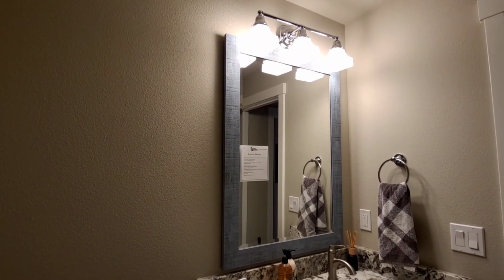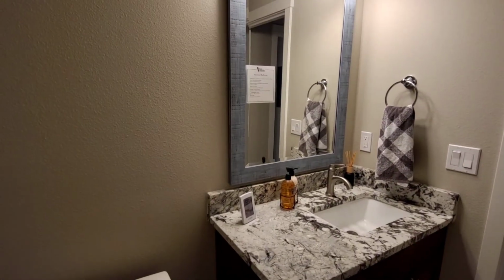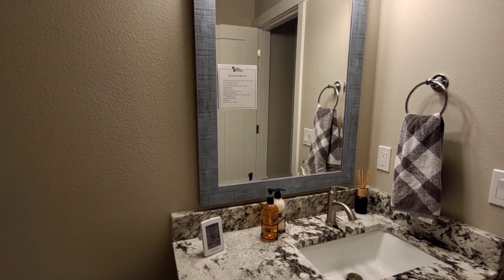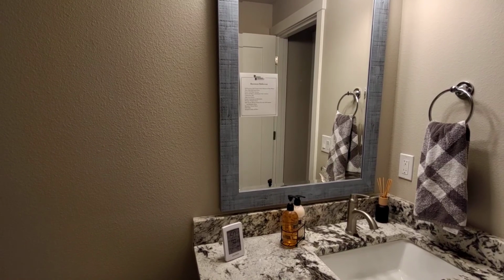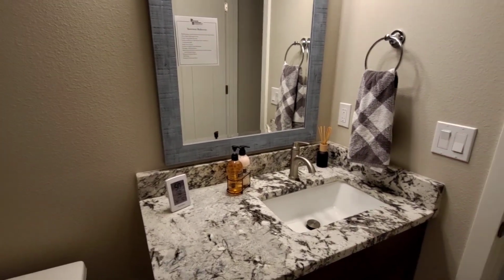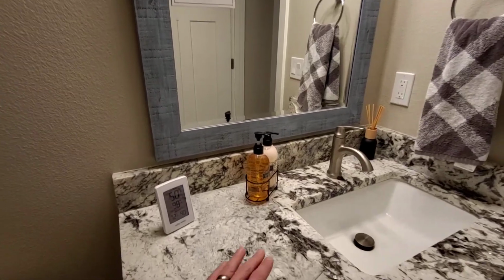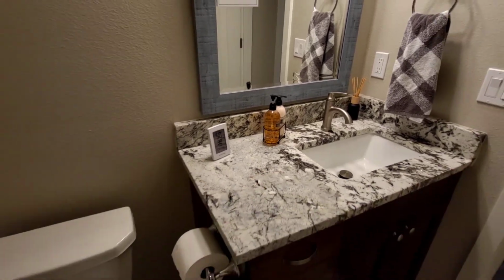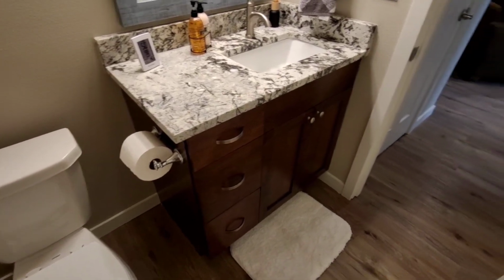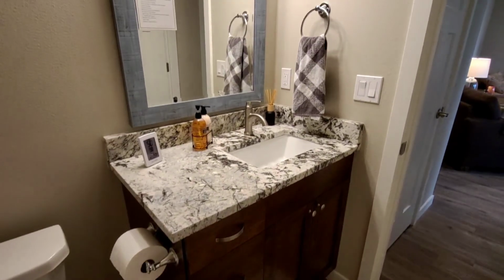We have a 3-lamp fixture in here. Here we had a little bit more fun with the picture frame for the mirror. In fact, I think that is one mirror integrated with the picture frame. Granite countertop, undermount sink, ample place to place objects to the left of the sink. We have a bank of drawers, as well as there's storage underneath the sink.